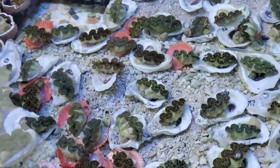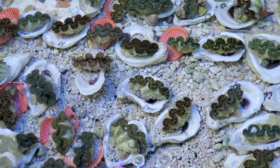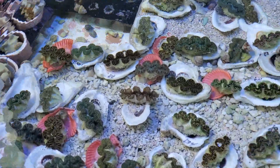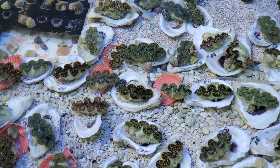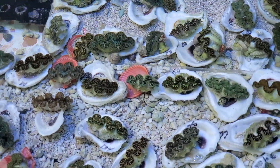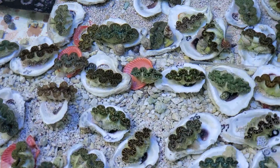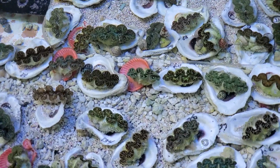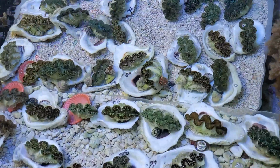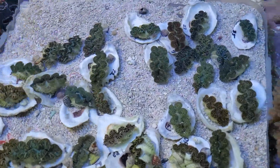So these are cultured clams here. We do a lot of the cultured clams. They tend to be a lot smaller than wild collected. These are about 2 inches. Occasionally they'll range up to maybe about 3 inches. I generally try not to get them in under 2 inches. So at 2 inches, they're perfectly stable, perfectly fine. They do quite well in aquariums.